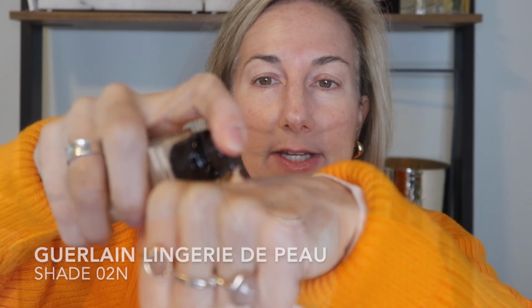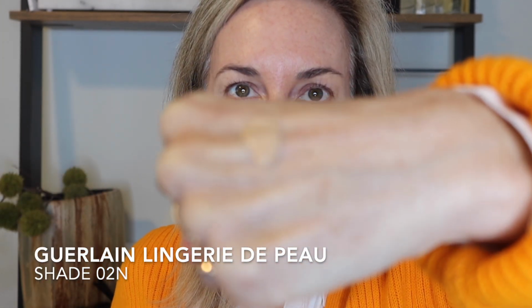So next we're going to use the Lingerie de Peau, and again I have this in 02N. I'm going to take about this much, not quite a full pump. The way that I like to use this on my skin is first with fingertips, and a little goes a long way. So I am just going to take a minute to use my fingertips and tap this into the skin. This one is very thin and very natural looking on the skin, so I want to take a minute to use the warmth of my hands to really tap it into the skin.